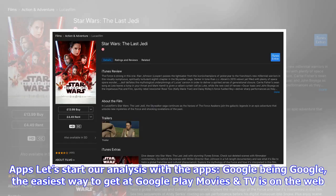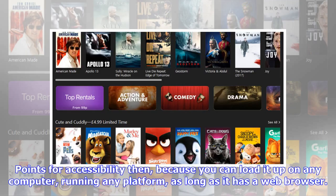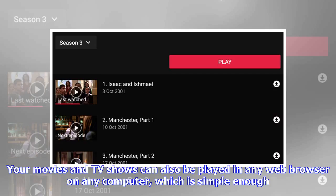Apps. Let's start our analysis with the apps. Google. Being Google, the easiest way to get at Google Play Movies. Points for accessibility then, because you can load it up on any computer, running any platform, as long as it has a web browser. Your movies and TV shows can also be played in any web browser on any computer, which is simple enough.